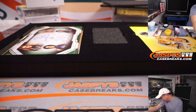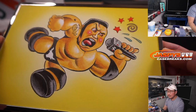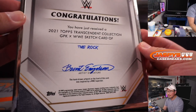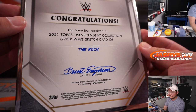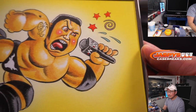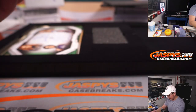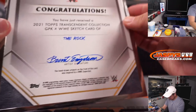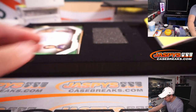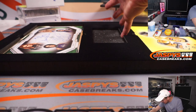Now on the other side here, this is pretty cool. I like that artwork. I've heard of him, The Rock. I'm assuming this has got to be one of the better sellers, right, for these GPK art. There's the artist right there as well. That's a monster, everyone's saying. Okay. I'll defer to you, ladies and gentlemen.